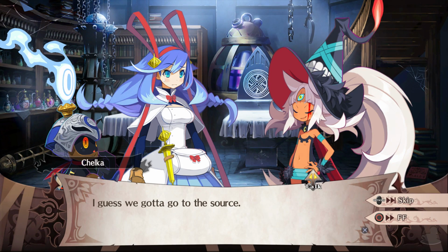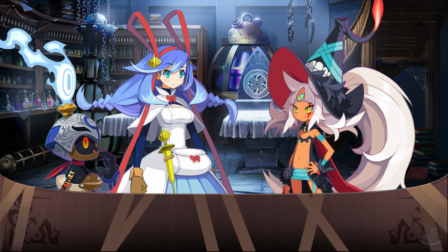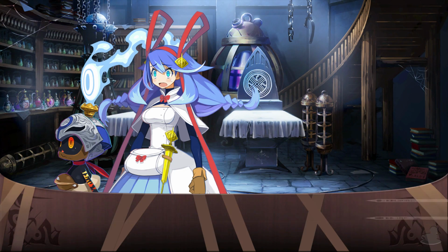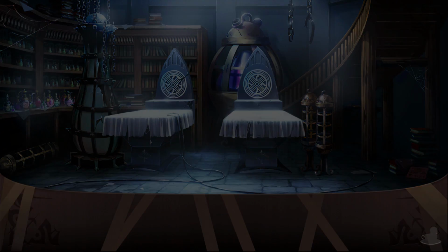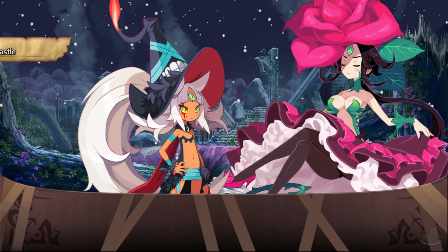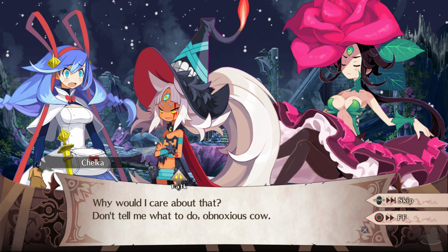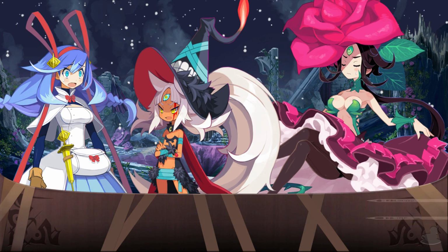I guess we gotta go to the source. Hey, don't just leave me down here! So we're heading for the Weiss Ritter? Oh. Chelka, this place is crawling with Weiss Ritter soldiers. You can't draw attention to yourself. Why would I care about that? Don't tell me what to do, obnoxious cow.